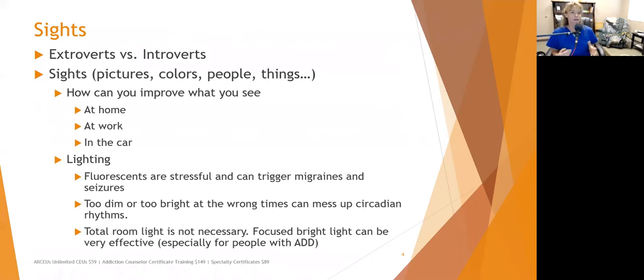My daughter gets on me because I tend to like earth tones, browns, black, a little green here and there. I'm not one for bright colors that pop. And she's like, Mom, you've got to add some interest into the house. I'm like, but I like my subdued colors.